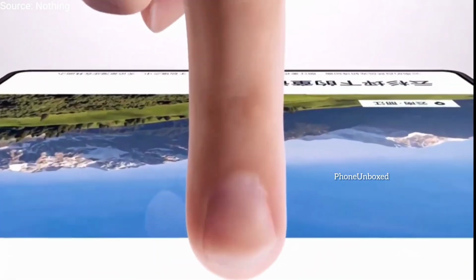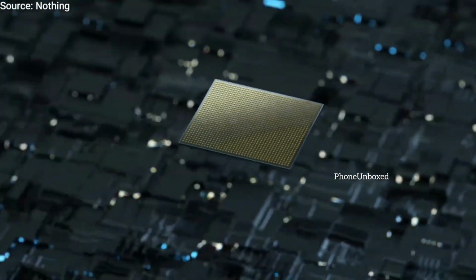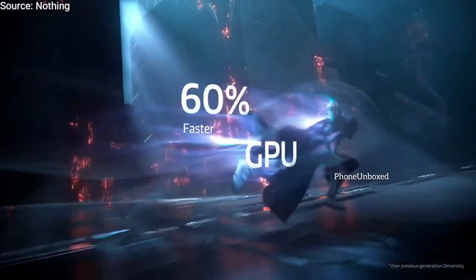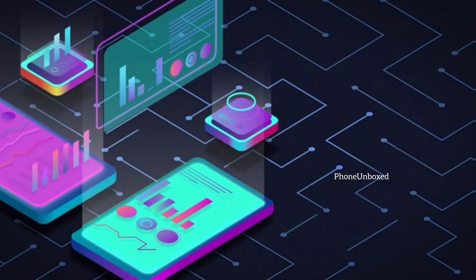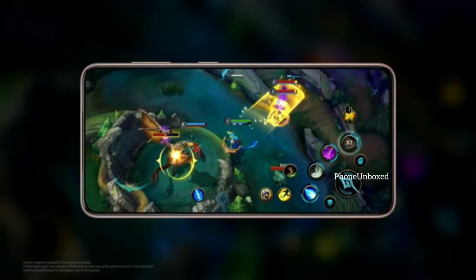Furthermore, reports suggest that the phone could feature a MediaTek processor more advanced than the Qualcomm Snapdragon 7S Gen 3, which powered the Nothing Phone 3a Pro. A stronger chipset would mean faster performance, smoother multitasking, and better support for AI-driven features. This aligns with Nothing's broader focus on integrating artificial intelligence more deeply into its user experience. If true, the Nothing Phone 4a Pro specs could make it one of the most competitive mid-range phones of 2025.